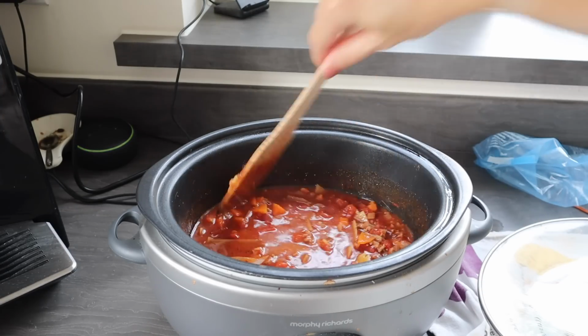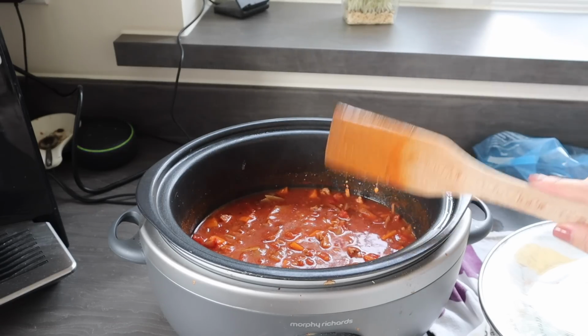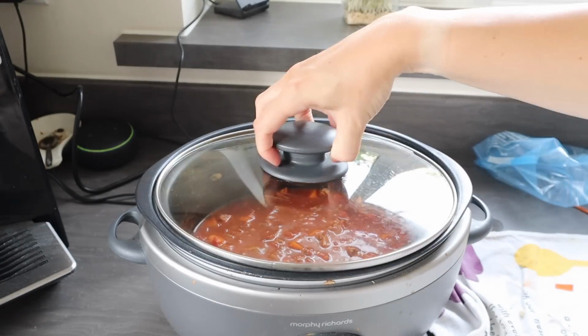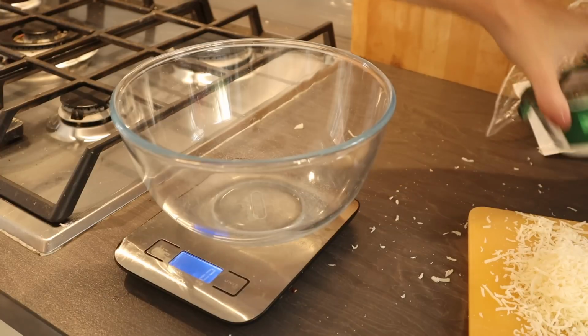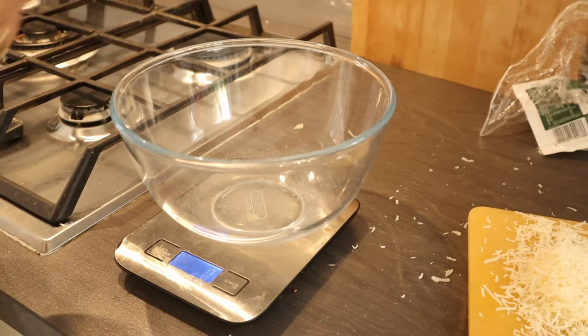Once you've put all of the lasagna in, give it a stir and then leave it for another half an hour with the lid on. As it's nearly ready, I'm just going to make the cheesy balls to go with it.